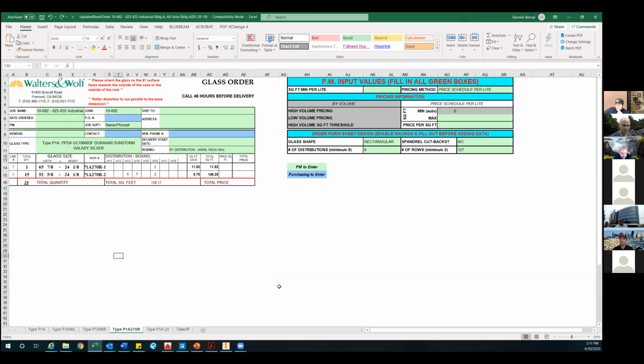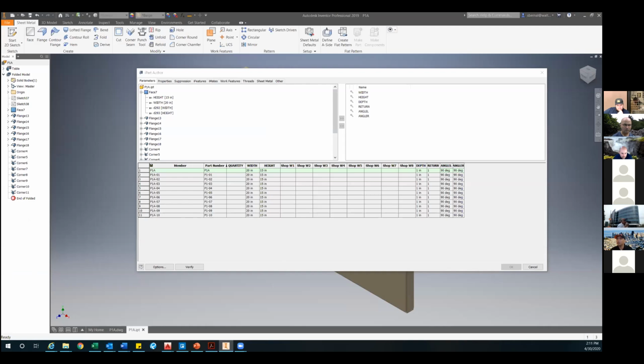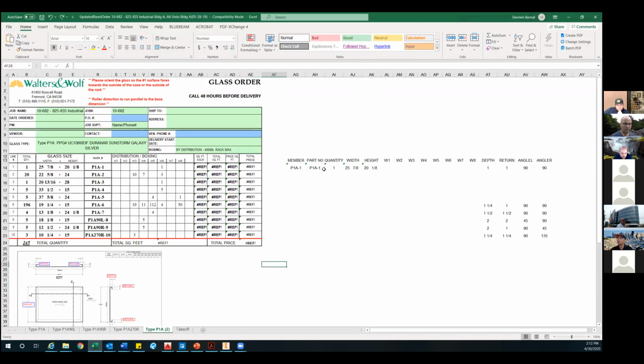P1A 270R is a 270 inside corner, so we need a 135-degree miter on the right. So first we combine all the information together in one spreadsheet right here. And looking at Inventor, this table, we want to mimic that inside our iPart, right here.